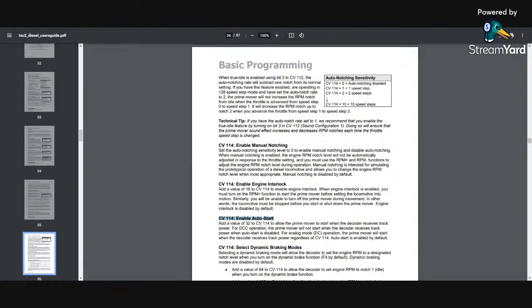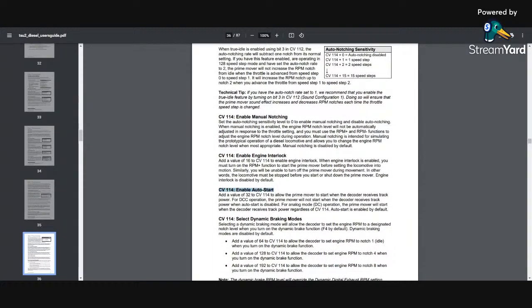And then for the DDE, for the enable manual notching and auto notching functions, we're going to want CV114 set up to a value of, let's see here, the max, 0 to what is it? 15, value of 15. So we're going to go for a value of 16 and a value of 15. And that's how we're going to do that one. So we're going to program locomotive 4528, CV114, and we are going to do CV value of 31. So that's 15 for enable manual notching and 16 for the enable engine interlock. Yep, see, James knows exactly what I'm talking about.